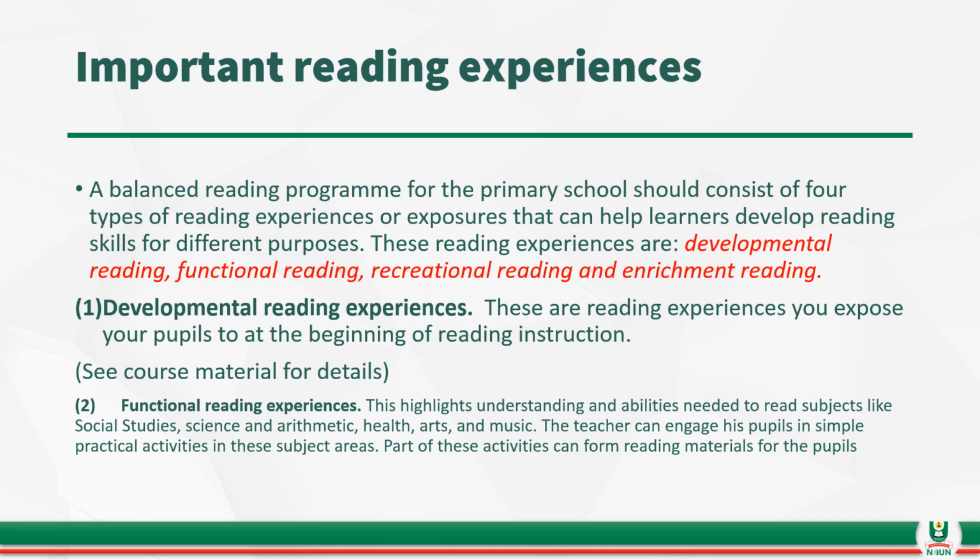Developmental reading experiences. What is it? These are reading experiences you expose your pupils to at the beginning of the reading instruction. See your course materials and read more on this.